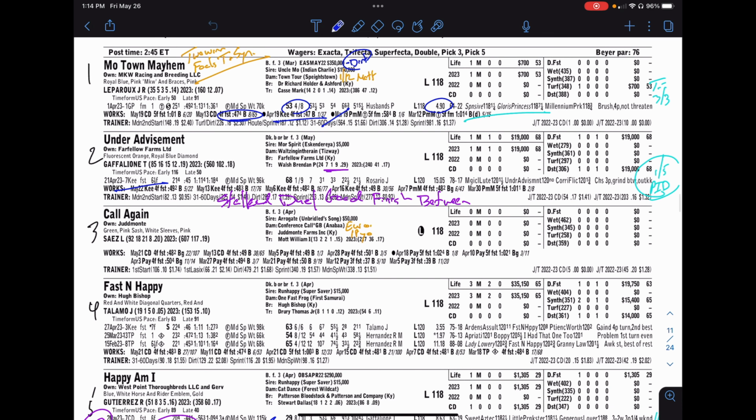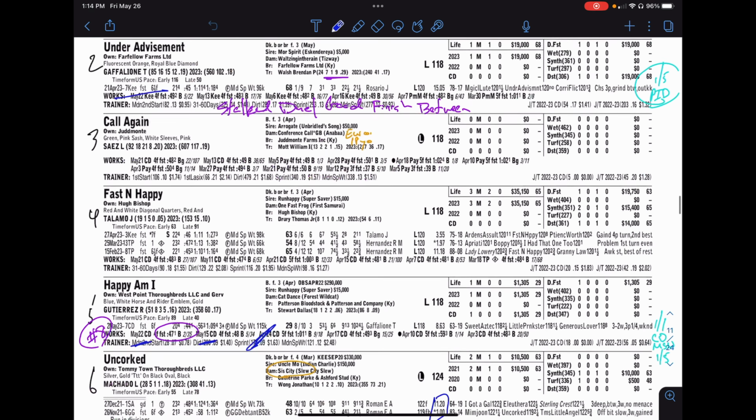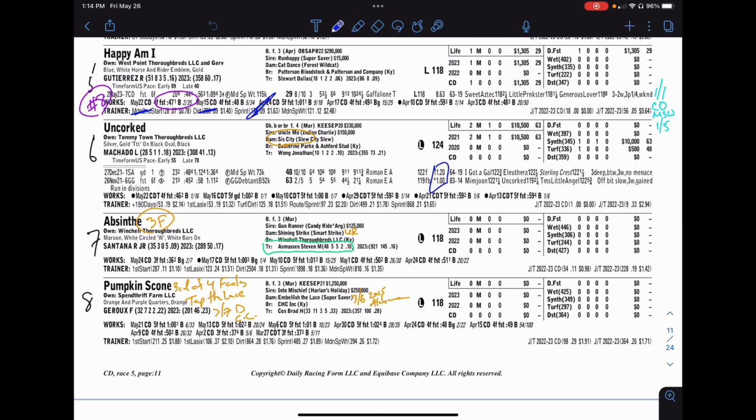You know, I had just mentioned with Domina the maybe lack of depth looking at her race from a field perspective. That is a different opinion I hold for Happy Am I's race. This looks like a pretty competitive race to my eyes, and there might be some horses in here that are okay. Why don't we talk about Happy Am I first, since she's ours, and you know she was so fast at OBS when we bought her in April of 2022.